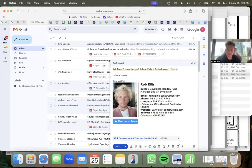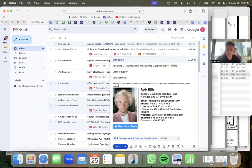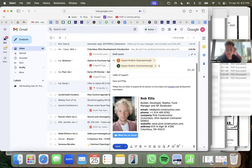Philip, please find our letter of support as the advisor on this project and include in the development commission. Okay, so that is, we attached our letter of support. I don't know where it went. Yep.